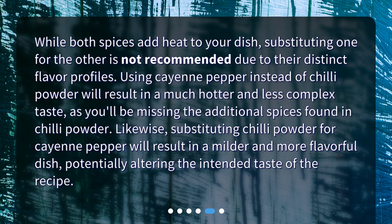Likewise, substituting chili powder for cayenne pepper will result in a milder and more flavorful dish, potentially altering the intended taste of the recipe.